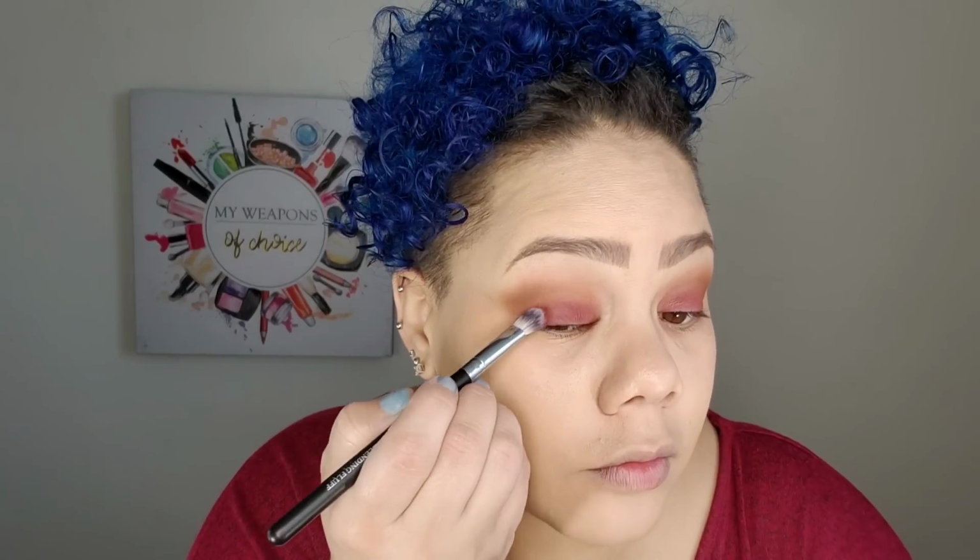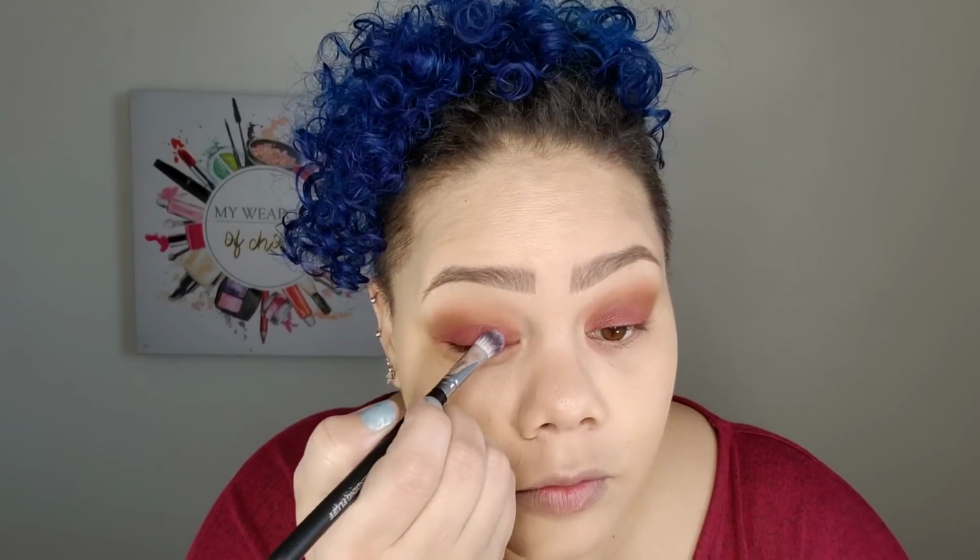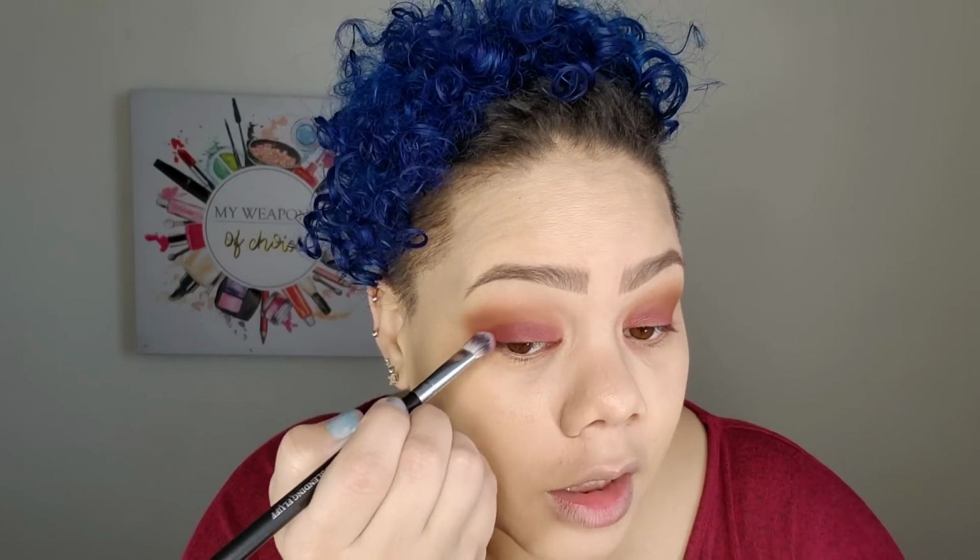I'm gonna go back in with that burgundy color, but this time I'm gonna go on a brush so I can get more close to my eyes because I have fat little fingers that won't reach. So I'm gonna go in with just sort of a flat brush. Just on my lid. I'm not going really above the crease.